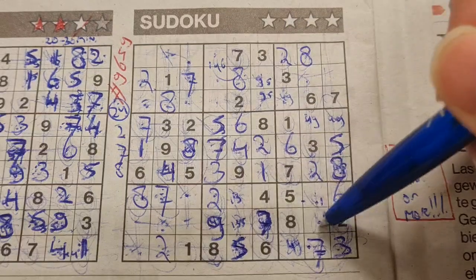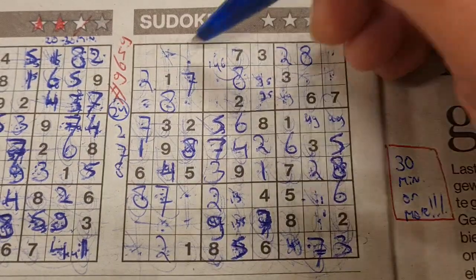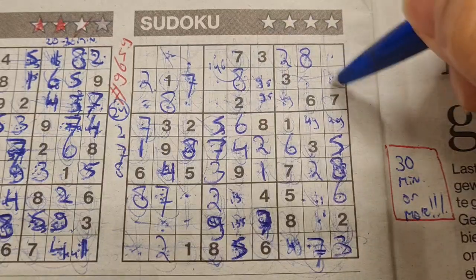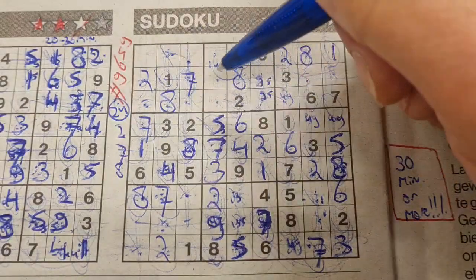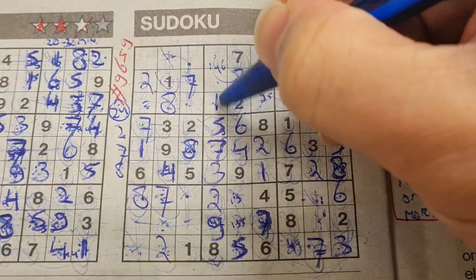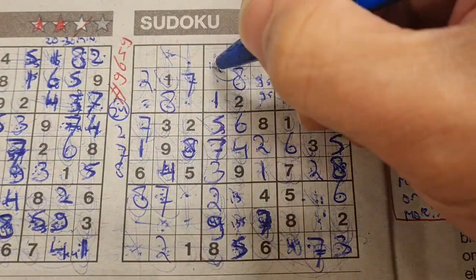1 in this column, 1 in one of those two boxes in the last column. Only two places left, so 1 should be here or there. We have a 1 in the second row, no 1 there, so 1 should be here. 1 in the first row, 1 in the second row. So the third row, the only place left, 1 should be there. So the 4 and the 6 are left here.